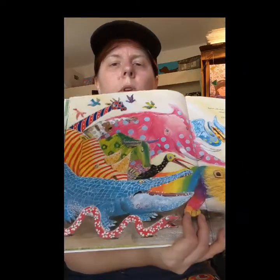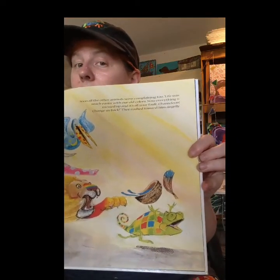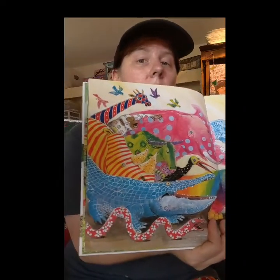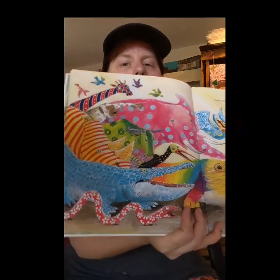Now, did the chameleon make them do this, or did they make the choice? I think sometimes we forget that. The chameleon did not make them change themselves, but they made the choice, and now none of them are happy. Look at Chameleon. He looks a little bit scared, doesn't he? Wonder what's gonna happen.